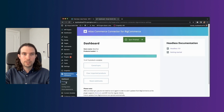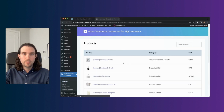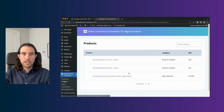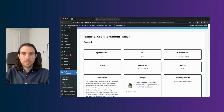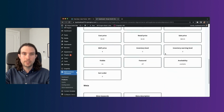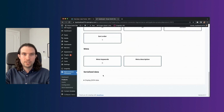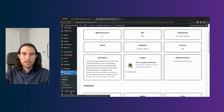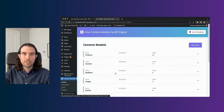All right, so we have our products loaded. You can see them here on the products page. These are the demo products from the BigCommerce side. We'll go into the details page of one of these. And all I'm showing here is just all the fields of data that we've brought in. Title, images, descriptions, it's all there. So now it's there in WordPress, it's synced for you. You make a change on the BigCommerce side, it updates immediately.